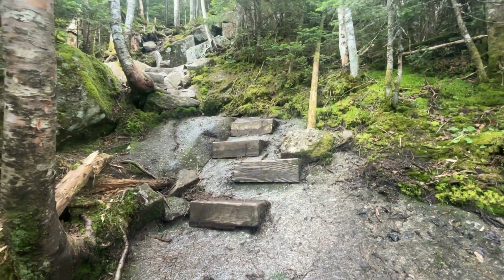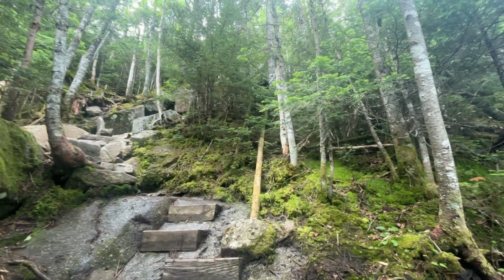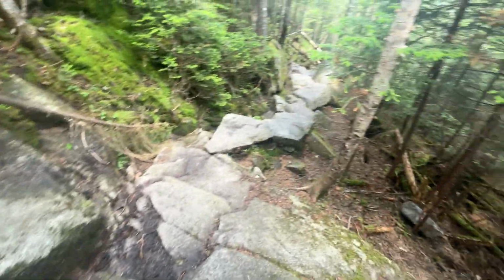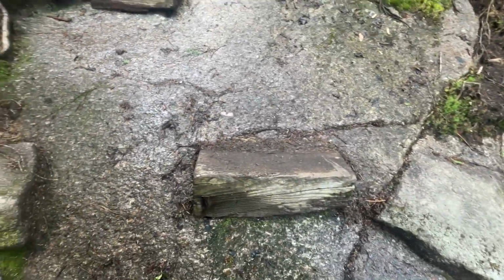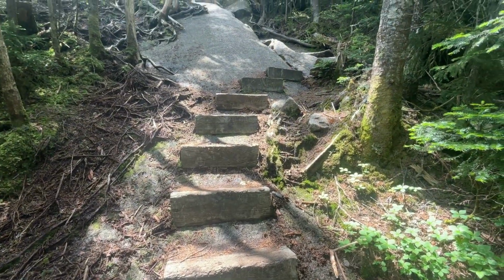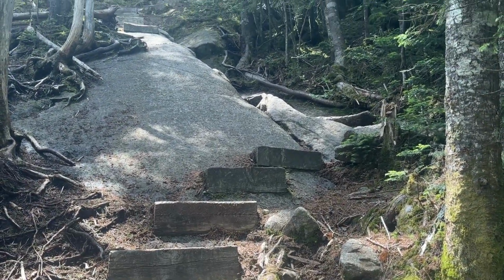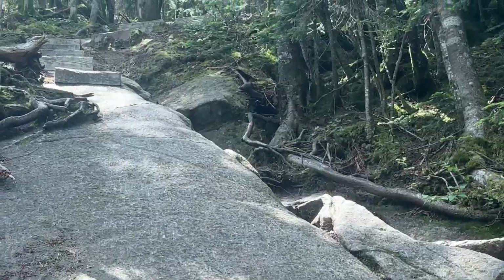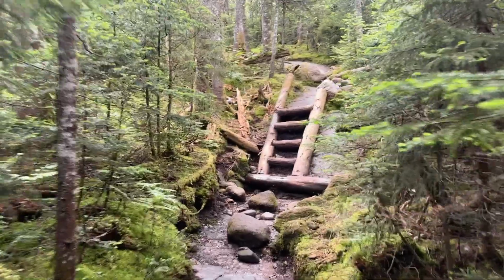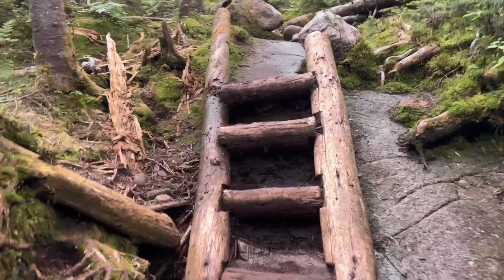Ooh. My God, I'm not even sure how I did this in the winter. What a suckfest. I mean, if you've seen these things before, this is steep. Whoa. And I don't remember any of this.